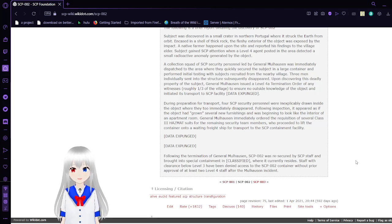Data expunged. Following the termination of General Mulhausen, SCP-002 was resecured by SCP staff and brought into special containment in Classified, where it currently resides. Staff with clearance below Level 3 have been denied access to the SCP-002 container without prior approval of at least two Level 4 staff after the Mulhausen incident.